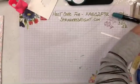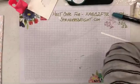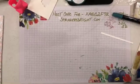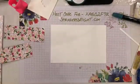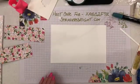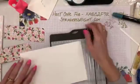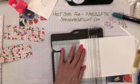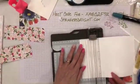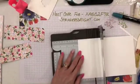Okay, so for this one, same thing. Now this one is our Whisper White, and it's not the thick Whisper White because I'm layering on it. I didn't want to do that. And I'm going to bring in, again, my paper trimmer. I'm going to score it at 2 inches. Flip it around. Score it at 2.5.